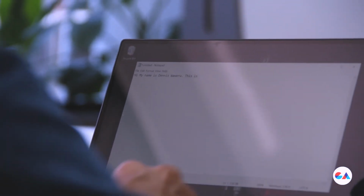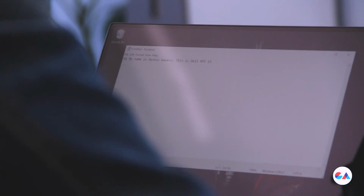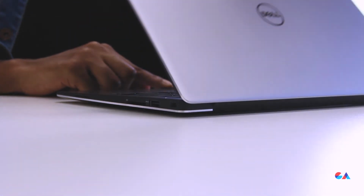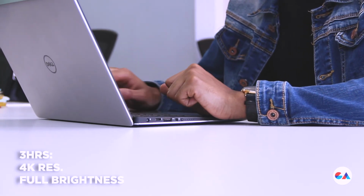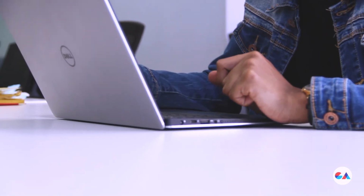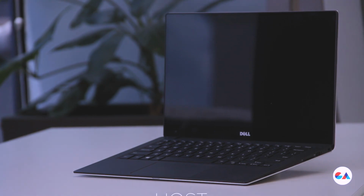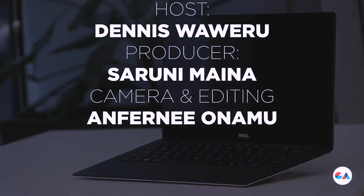Battery life is probably the one thing that I would slam this version for. The laptop lasts me about 3 hours on maximum 4K resolution and full brightness. I, however, wished it did run longer, but 3 hours can still be enough for anyone to complete an office or a school task. But then again, I still count myself lucky for getting the 6th generation Dell XPS 13.